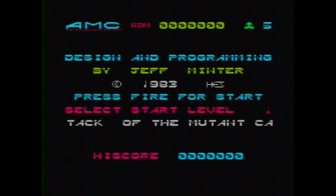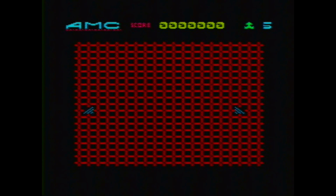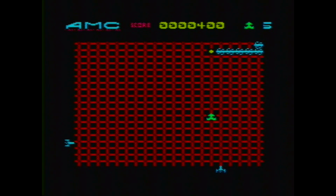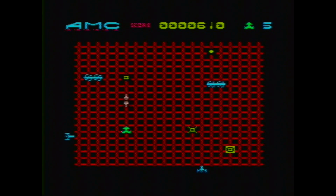This is another Jeff Minter game called Attack of the Mutant Camels. So at this point we're already seeing his love for camels and llamas. I don't know if I'm playing Grid Runner or Centipede. I don't see anything that actually looks like a camel, but that's probably due to low resolution.